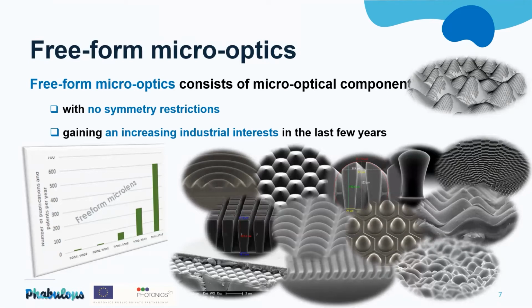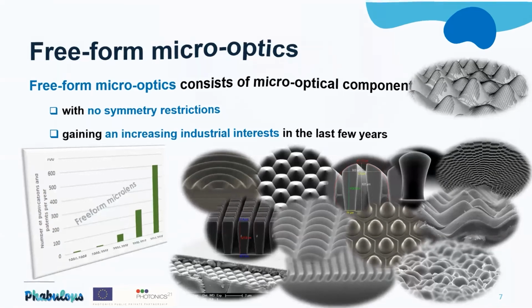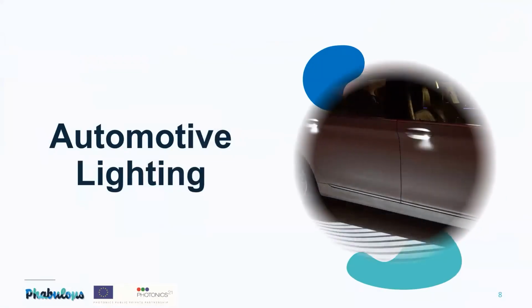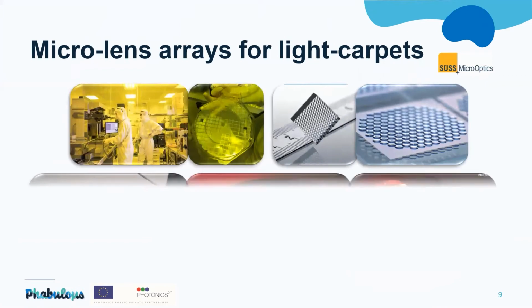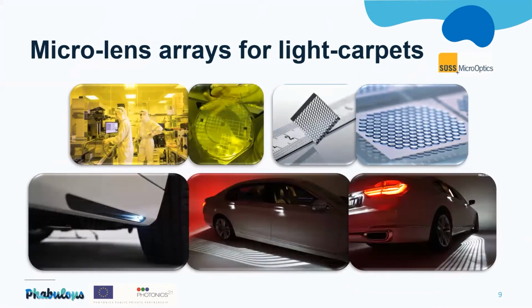One of the hottest markets that we have identified is automotive lighting. In automotive lighting today, micro-optics is already a product reality. You see here, for example, double-sided microlens arrays produced by a company in Switzerland, which is also part of the PHABULOuS project.